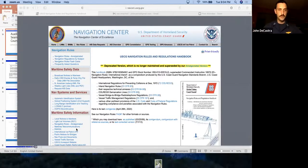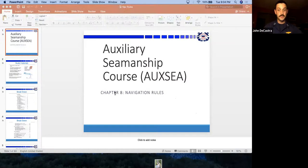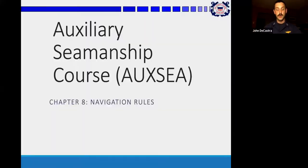I'm going to do one thing real quick prior to jumping into this. Bruce spoke about being able to download the rules of the road from the web. I just wanted to point out that is from the Coast Guard's Navigation Center, and from here you can download the most current PDF version. And with that, since this is such a beast, we're going to jump right into it, because I will probably be hard-pressed to make my 30 minutes.